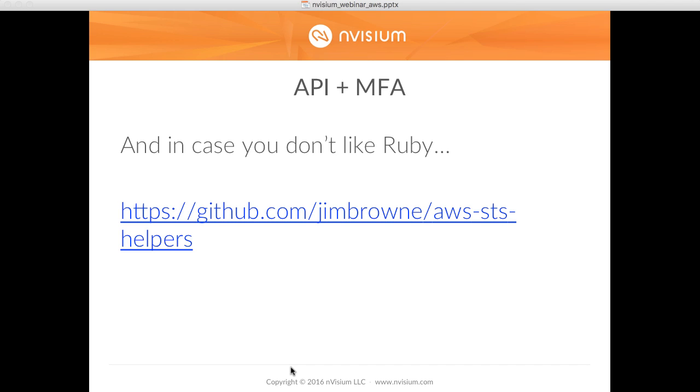If you don't like Ruby, for our Python fans out there, and I think it's a mixture of Python and Bash, this repository has just a different way of doing it in those languages.